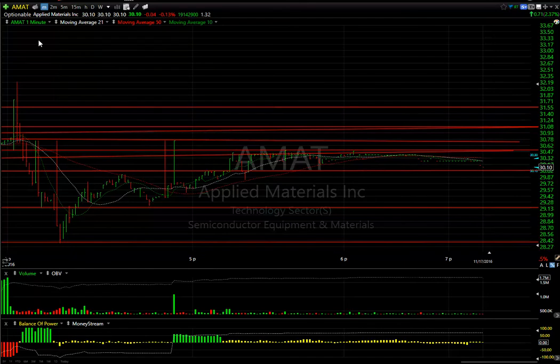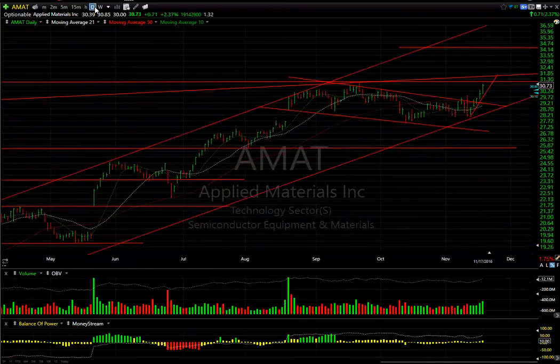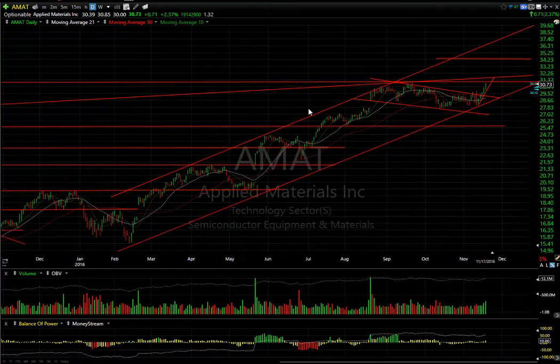Right, 28.35. So I think we had the test that we're looking for, and now we're going to look for a follow through and see if we can take out the 31-31.10 zone. If we do, 34 is my next target. Maybe about 33.5, mid-channel. And then I'm looking for 37.8.